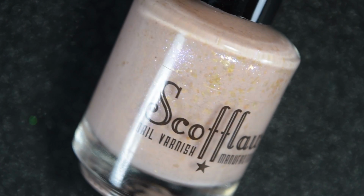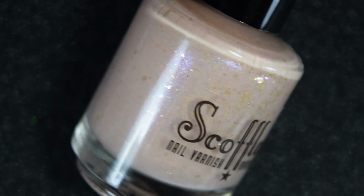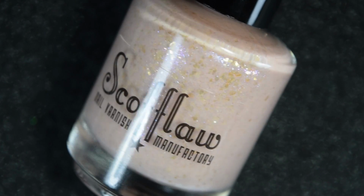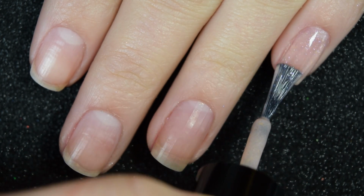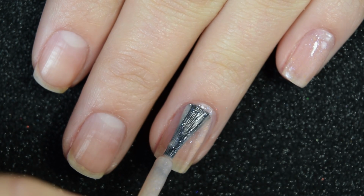So next is Aloha Felicia, and this is described as a peachy lavender base, and this has gold flakes and a glowing lavender and shadowy purple spark. So here's our first coat of Aloha Felicia. And this one is a little sheer on this first coat.